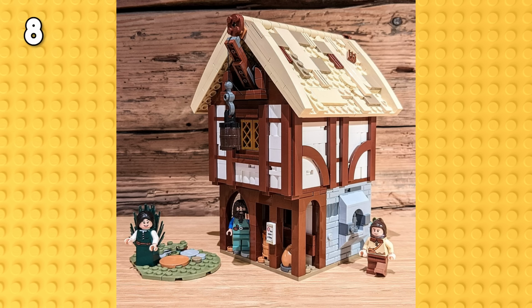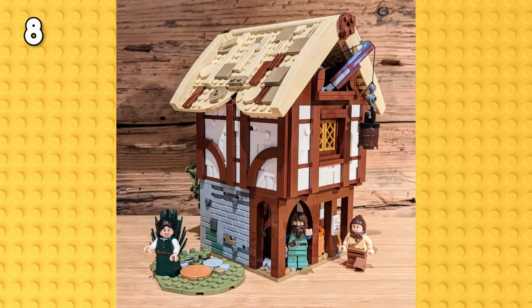Moving on to number 8, we have the medieval warehouse by Southernbricks. We don't often see industry when it comes to medieval MOCs, so this one was a nice surprise. I love this medieval crane on the backside of the building. I could totally see this house being set on a larger farm scene or even set in a harbor of a medieval city.